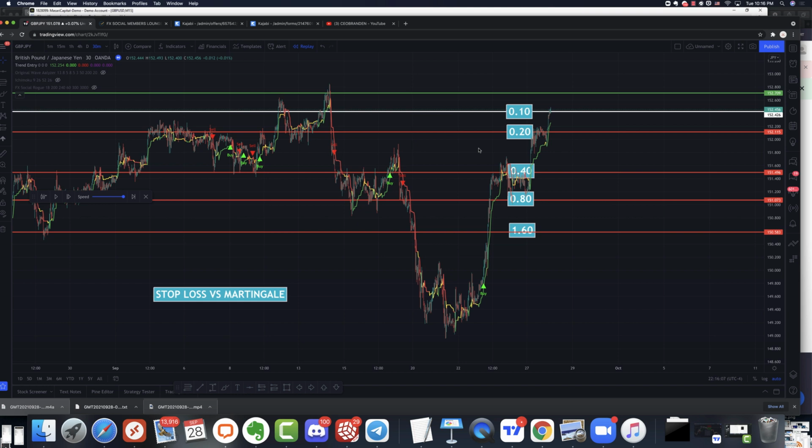What martingale does basically is recovery. It doesn't use a stop loss. Instead, what it does is look to recover a trade when it's losing by increasing the lot size as the market goes against it, and then moves the take profit until it hits profit. And each one of those is different.